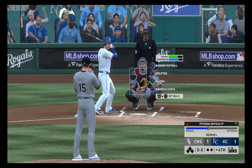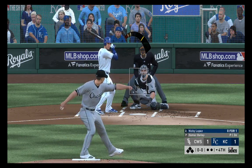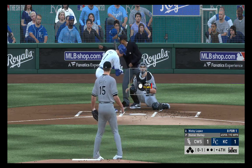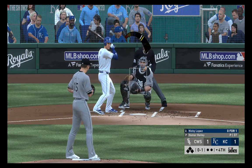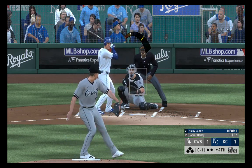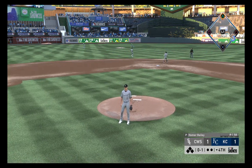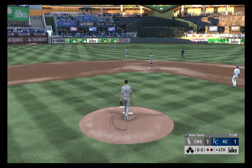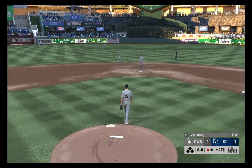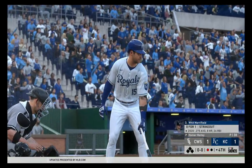So next to the plate for the Royals, Nicky Lopez. He flew out in his last at bat. Fastball in there for a called strike. High fly ball out to straightaway center. Garcia is right there, 1 down. 1 away for the Royals here in the 4th.